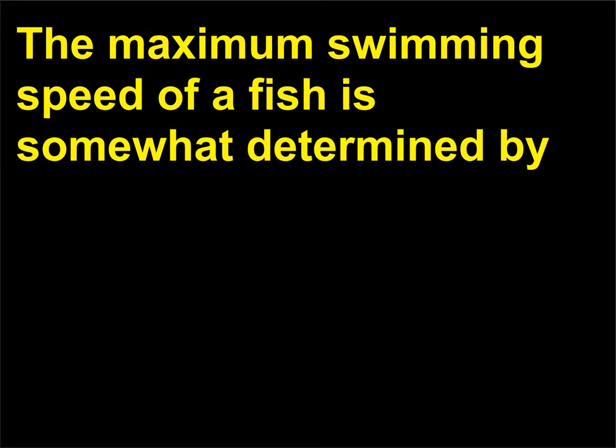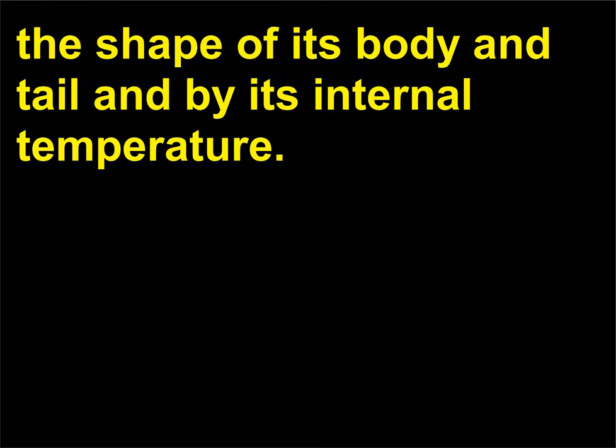At what speeds do fishes swim? The maximum swimming speed of a fish is somewhat determined by the shape of its body and tail and by its internal temperature.